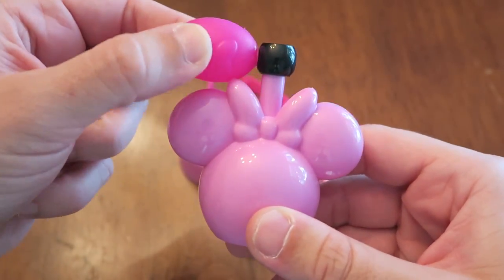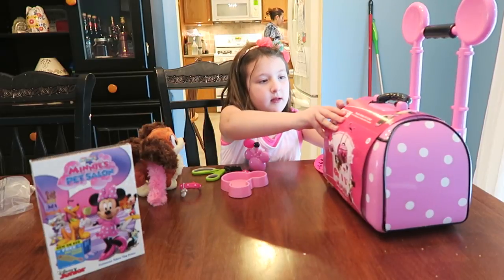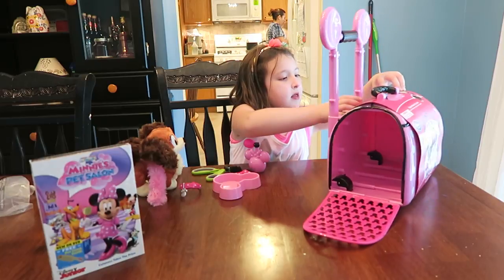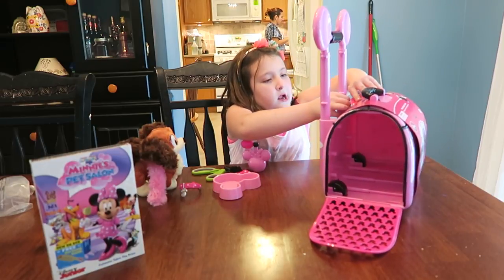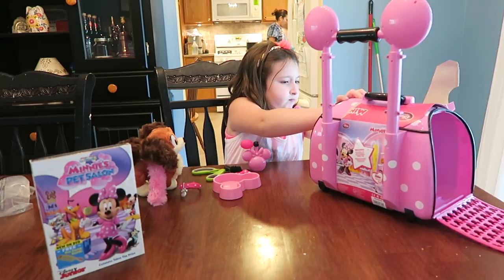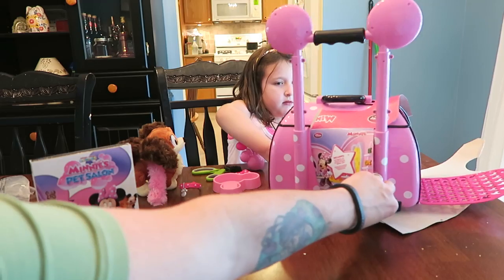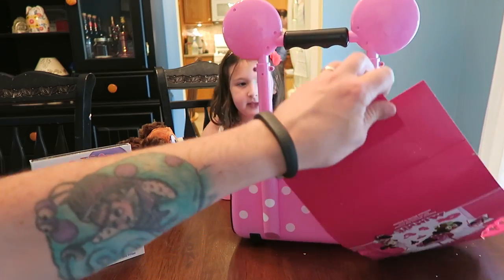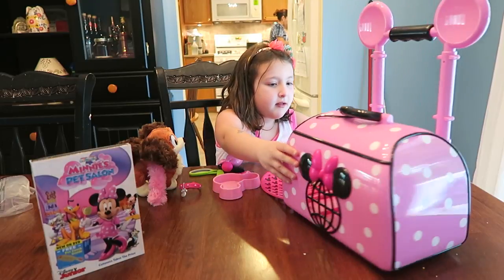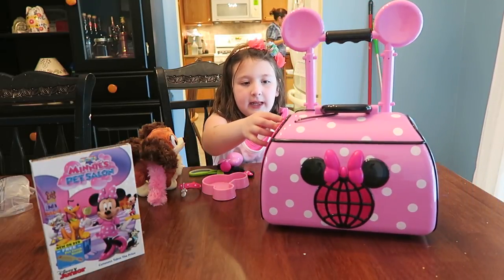All right, so why don't you take the cardboard off the pet carrier and show us how the puppy goes in and everything. You could probably just rip that. Yep, there you go. Hand that to me. There you go. Sorry about that. All right. Look at the Minnie bus signs. Oh, that's very cute. Look how cute that is, Sky. Do you love it? Yeah, I like it.